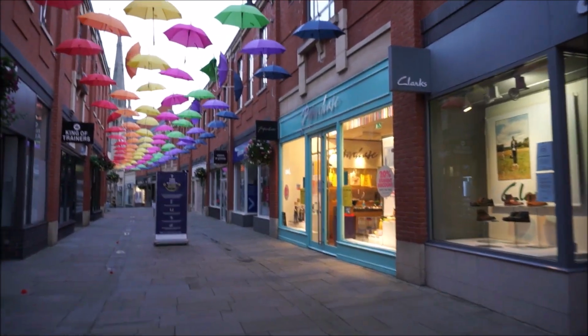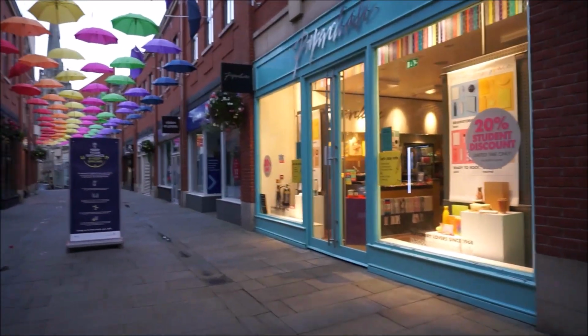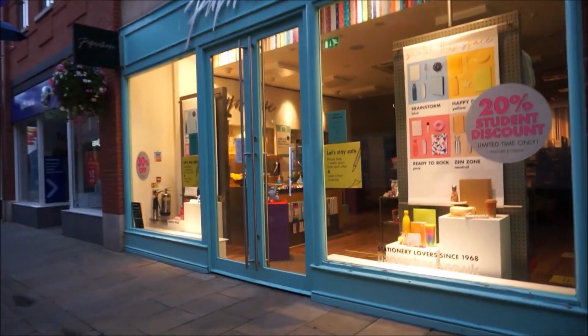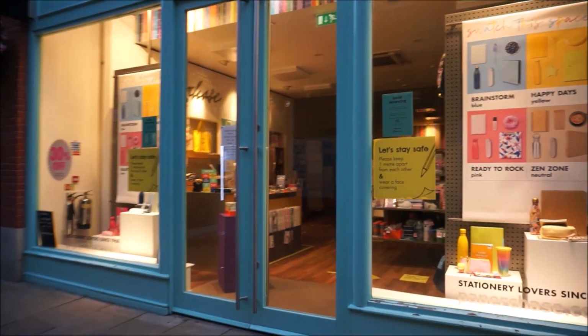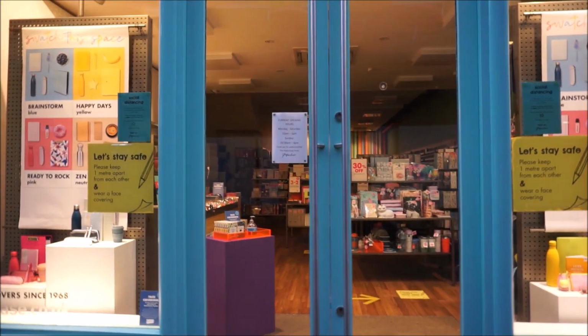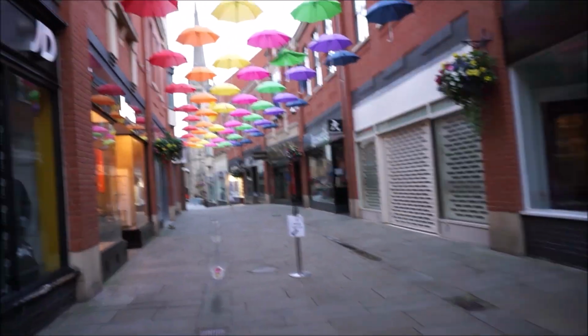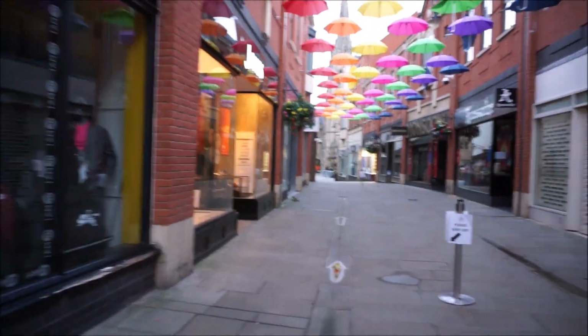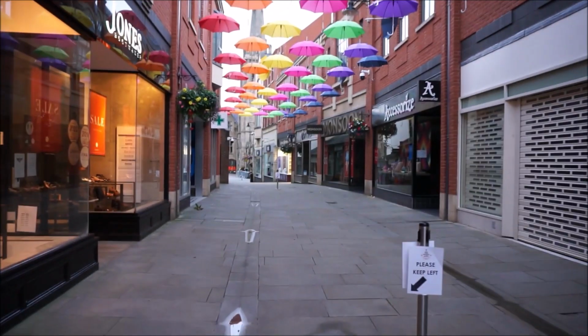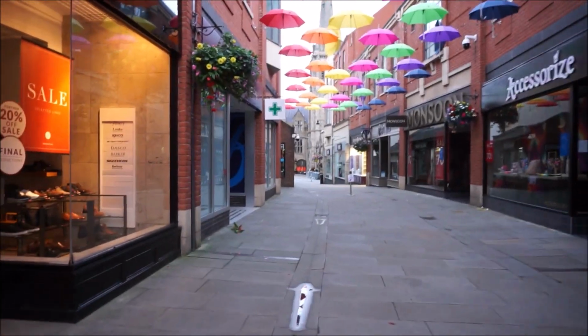All their stationery is literally the most cute, Instagrammable, fun, and they have loads of things in here and they always change it, keep it really up to date as well. So if you love your cute stationery, this is honestly the place for you. Further down we just have an Accessorize and a Monsoon. There's a Jones Bootmaker, a Fat Face, and a Next just at the bottom as well. Oh, and just here on the left there is Boots.